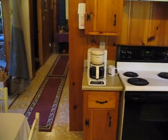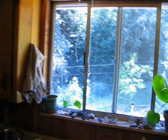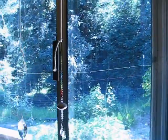Okay, maybe a little bit of light will help. That's Mr. Coffee Machine, busy brewing coffee there. So this is the view out my kitchen window. The window's filthy, but the view is fabulous. I don't know how that will turn out, but okay.